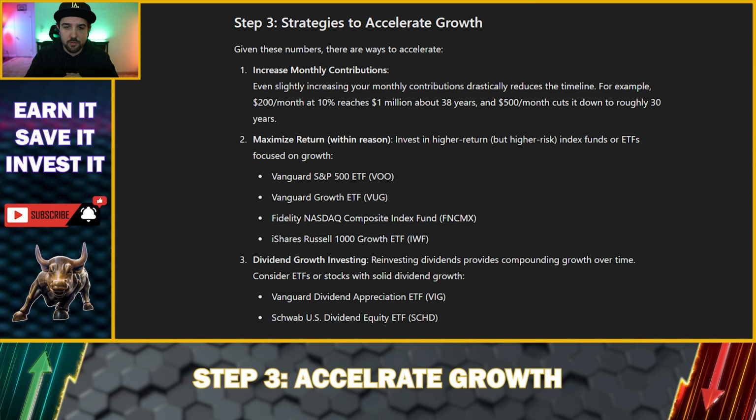Maybe increase your monthly contributions. Even slightly increasing your monthly contributions drastically reduces the timeline. For example, $200 a month at 10% reaches $1 million in about 38 years. And $500 a month cuts it down to roughly 30 years, right? So, people, you might say, oh, $200 a month, that went from 100 to 200, now this is a really big bill. It depends on what you are able to do and what you can withstand. But again, just $100 is not that much.